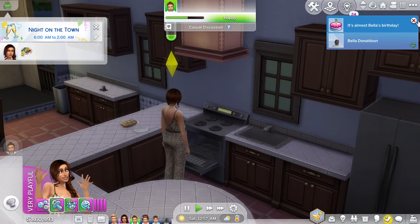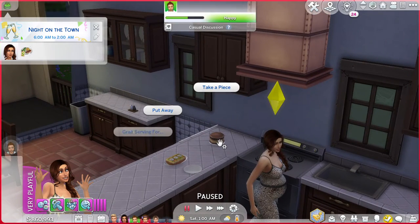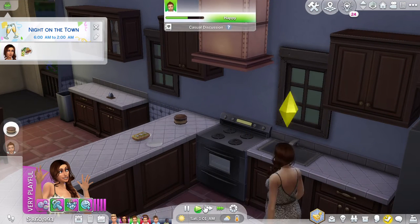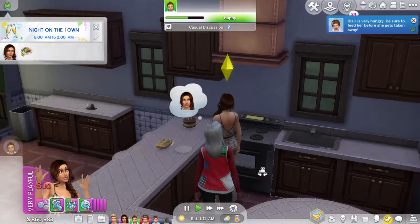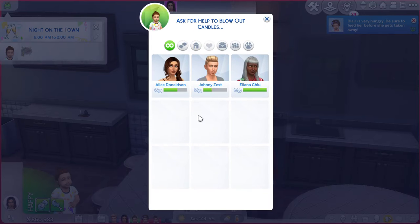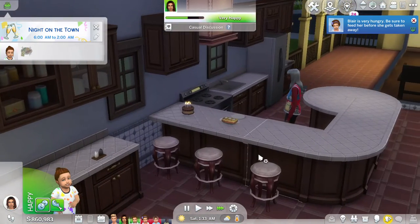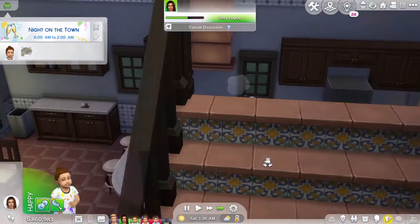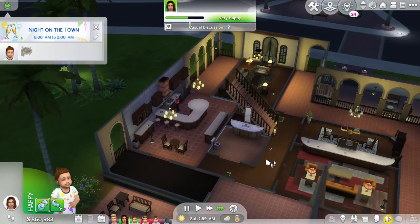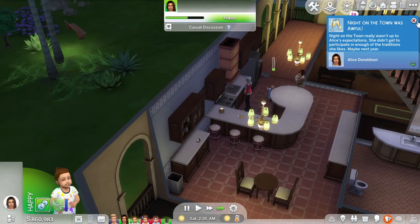Oh, and it's almost Bella's birthday, that's right. Oh, I don't think they have to be in a center thing anymore. Since Alice is already there, hopefully this works. Okay, I don't have to place them in specific areas anymore. That's very convenient. Alice! Okay, there we go. And the sound was awful.